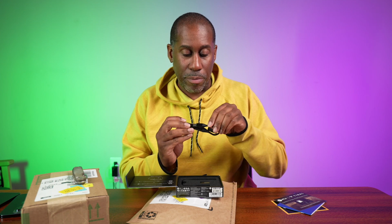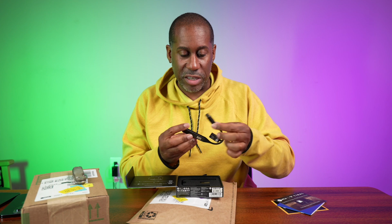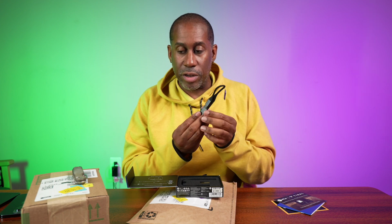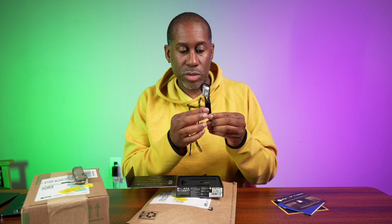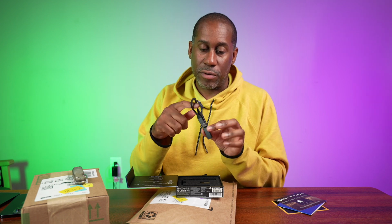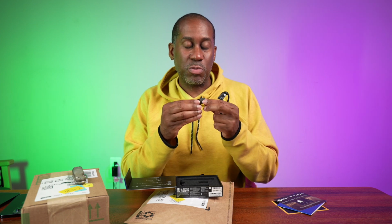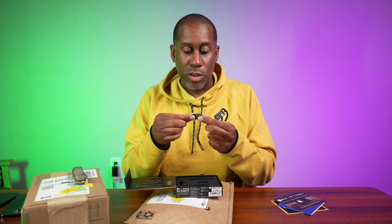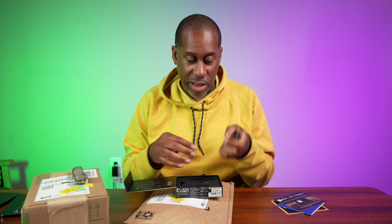It has a magnetic connection here. Let me see if I can get the magnetic part to connect. And there you go. You can see right there. That's where it connects, so that you can actually have a little bit of cable management, and then you have it right there. So yeah, you also get a USB-C to USB-A adapter here. So if you are using this with your computer or something, you can attach it that way.